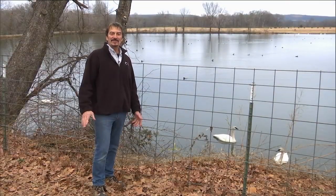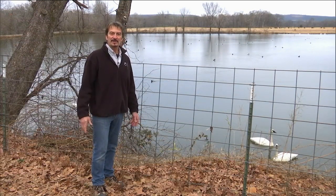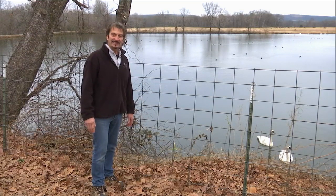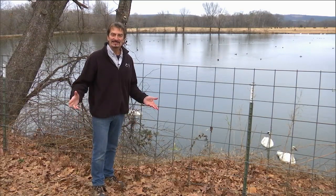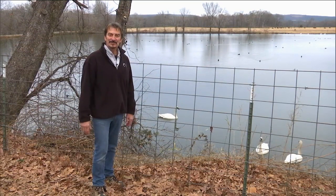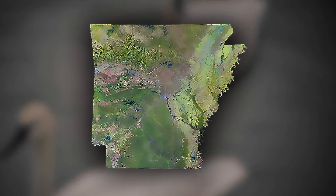They're the largest waterfowl in North America, Trumpeter Swans, weighing an average 30 to 40 pounds with a wingspan of up to 8 feet. Now, normally they live in Wyoming, the Midwest, and even in Alaska. But these guys, since 1992, have been wintering in Heber Springs, here on Magnus Lake.